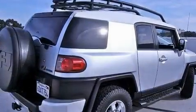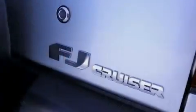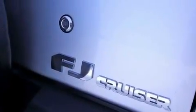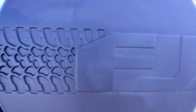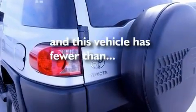Its top features and packages include a split folding rear seat, cruise control, parking distance sensors, a premium sound system, alloy wheels, running boards, a passenger side vanity mirror, traction control and stability control systems, a rear window defroster, and this vehicle has fewer than 43,000 miles on the odometer.